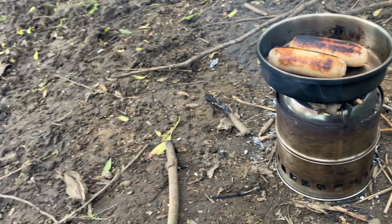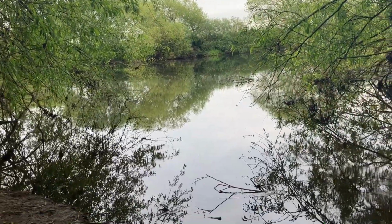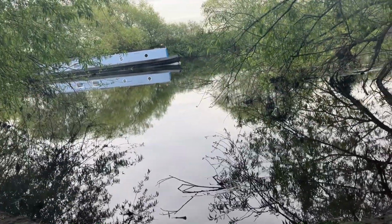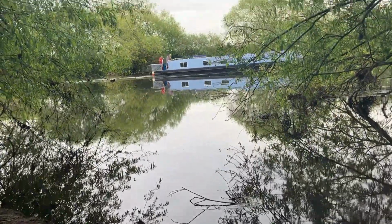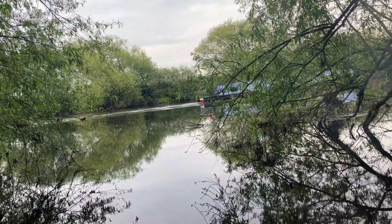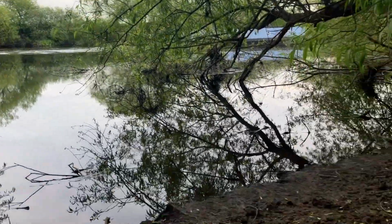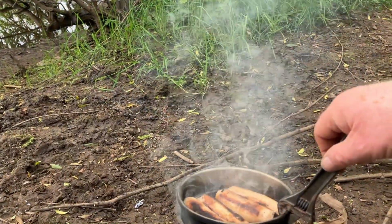And to be honest, I think I can hear a narrowboat coming. Might be the one we saw in the lock. I'll wait and see if he turns up. Here comes the narrowboat. He's probably following the smoke signals. We've got a bit of a smoke on at the minute. Look at that, not even seen me. God, it's so peaceful. Got a bit of a smoke on here at the minute.